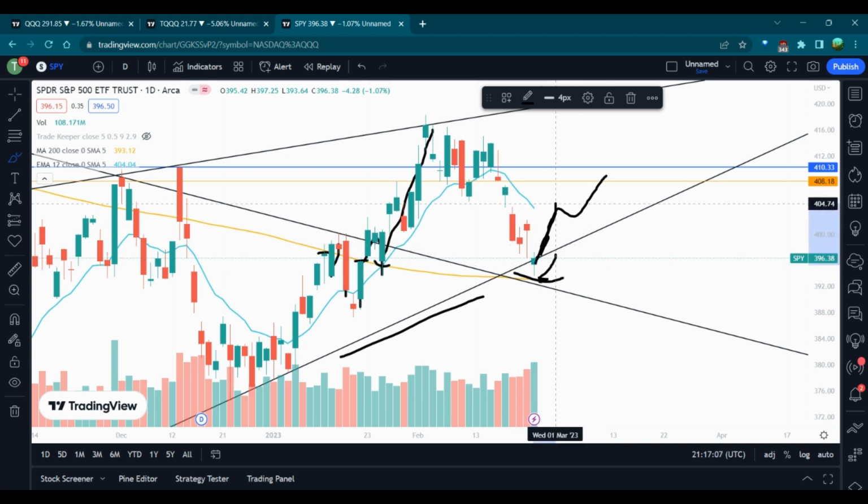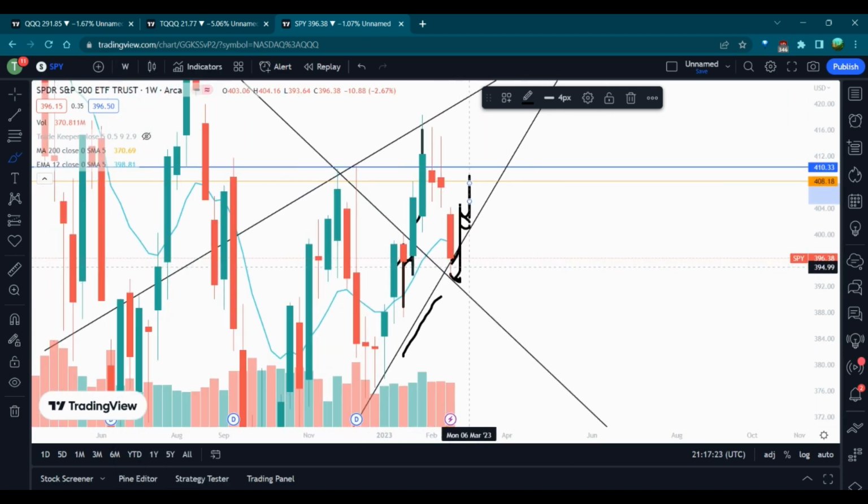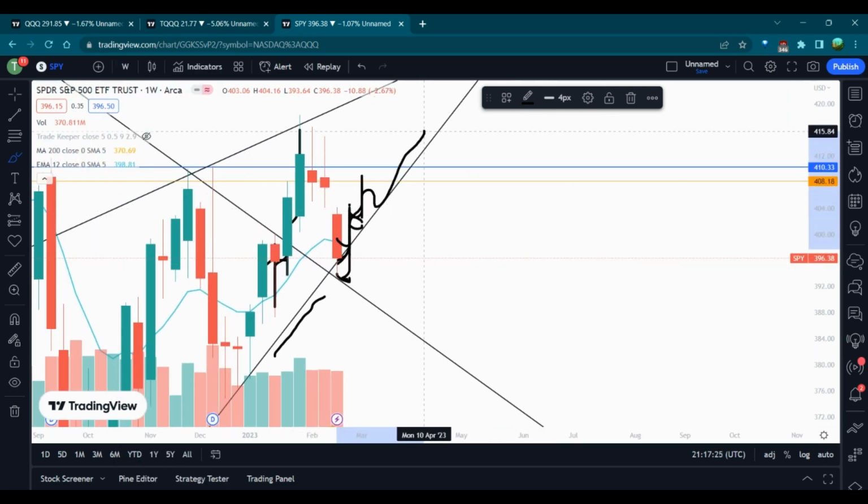A daily uptrend would mean we bounce and we make a lower level, but we end up breaking above to a higher high above the previous high. That would give us a daily uptrend. And after that daily uptrend, we'll be looking for the weekly uptrend. So if a daily uptrend can form, then we'll be looking for a weekly uptrend to continue over here.